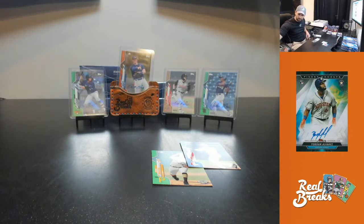Tell you what, let's add a little skunk protection to that prism break. Where's my phone? I'm going to add some skunk protection to that prism break here. There we go. Skunk protection added.